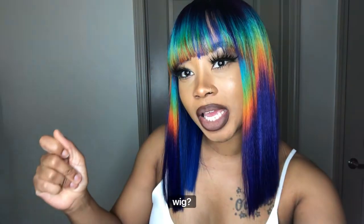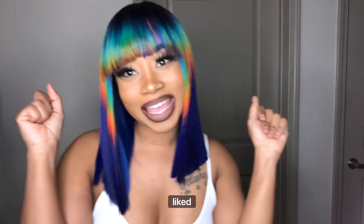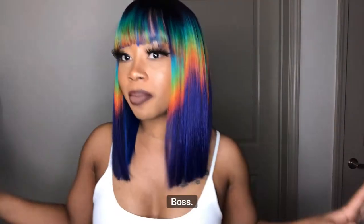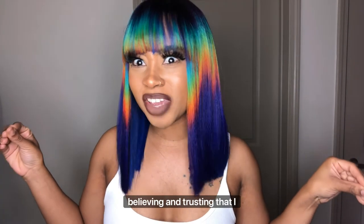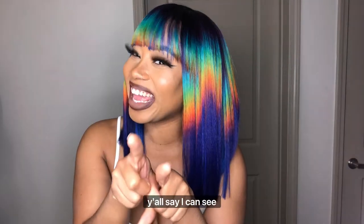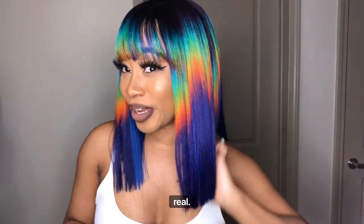Do y'all like this wig? Yes or no? Leave it in the comments if you like it. If you do, what color would you get, y'all? The colors on here are beautiful. This is so beautiful. Shout out to Bobbi BOSS. Thank you guys so much for believing and trusting that I will kill this. And guess what? I am going to kill this and schedule my shoot. And I'm going to tag y'all so y'all can see your girl slay for real.